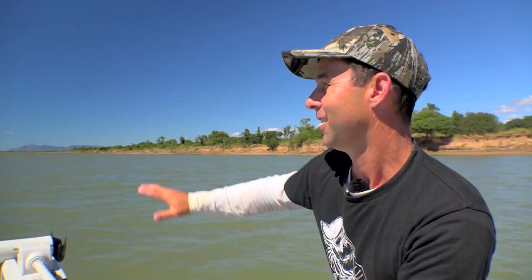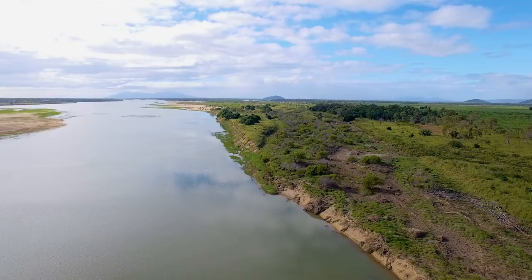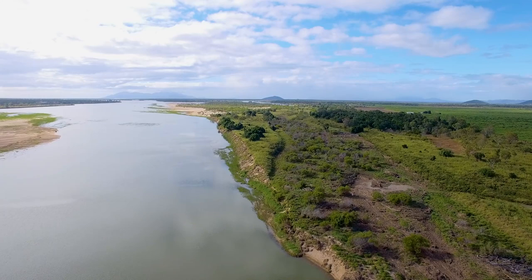Such a barren, shallow river system, and Johnny was telling me not long ago that the tide doesn't really move that far up the river, and it reminds me of my uni days when I trained as a geomorphologist, and the first thing you learn is that Australia is such an old continent, and it's this type of old and harsh environment that the barramundi has evolved in and become so good at surviving in.